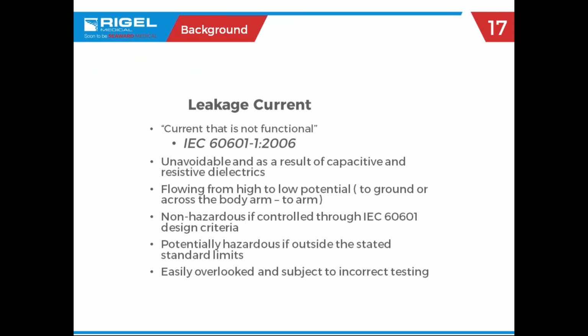So let's talk a little bit about leakage current. Probably the best and simplest definition that one could ever have: leakage current is current that is not functional. I wish I came up with that. Anyway, it is unavoidable. It is the result of capacitance, resistance, and even inductive dielectrics within the device itself. As we said before, it flows from a high potential to a low potential.